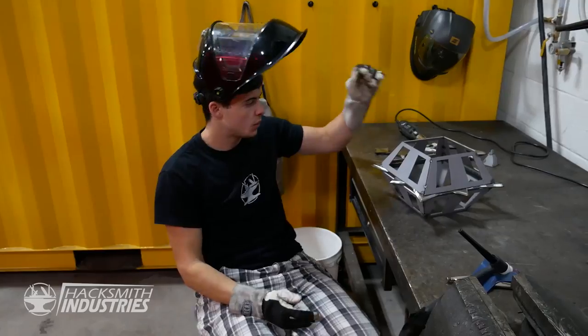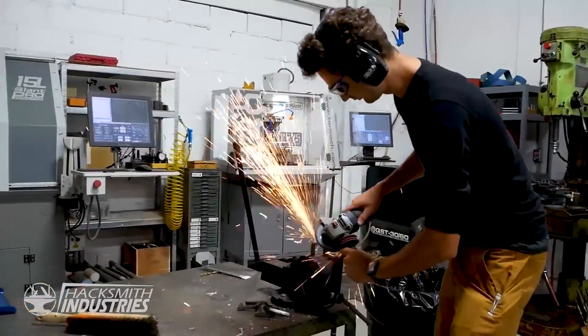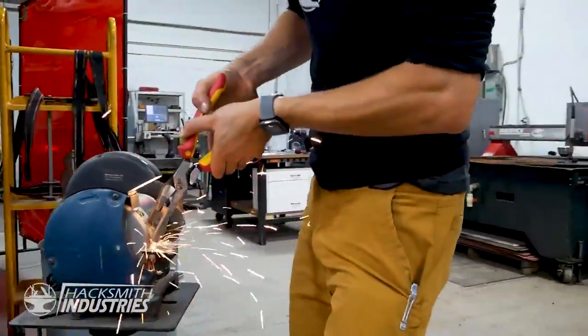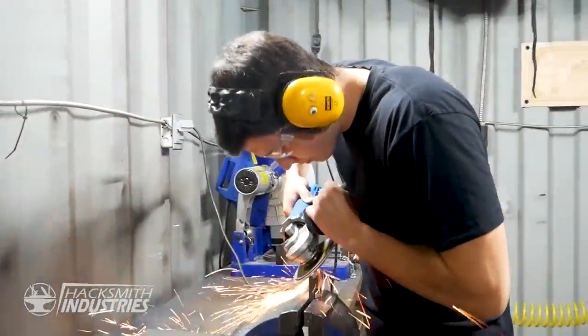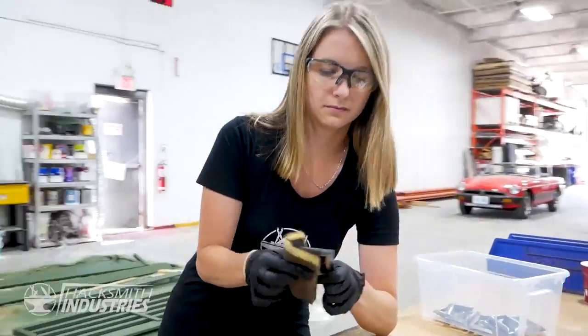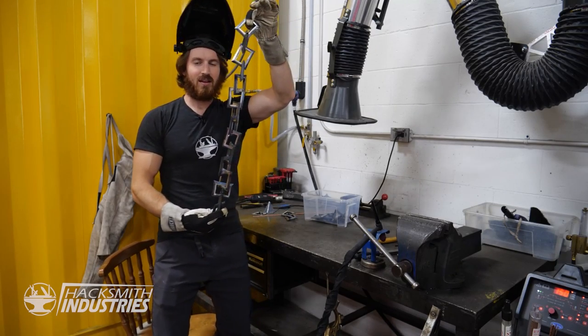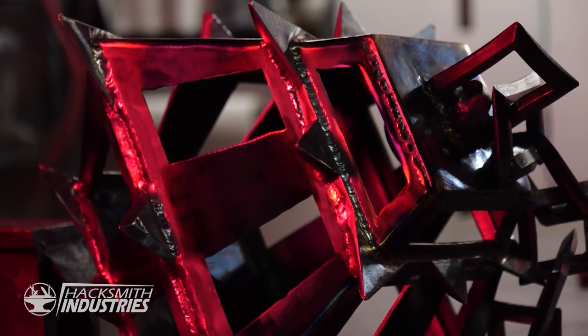On this episode of Make It Real, we're making Morningstar's weapon for Marvel's Contest of Champions. Let's get the whole team involved. That took a while.